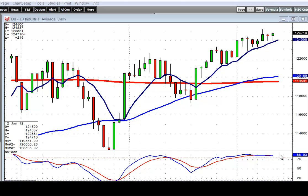You can see your stochastics aren't in any other condition and your trend isn't in any other condition. So it wouldn't make it any different today than what you saw here or here, that we're still in an uptrend. And the most important factor is we're still trading above the T-line.